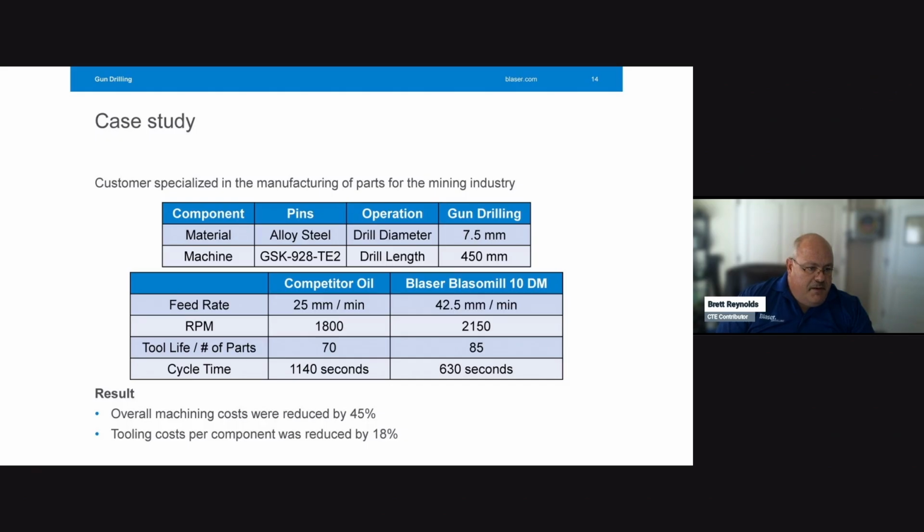So with the competitor oil, the feed rate was at 25 millimeters per minute. With our Blaser Mill 10 DM, which is an oil that is designed for gun drilling, DM meaning deep hole machining, we were able to achieve 42.5 millimeters per minute. The RPM we were able to increase from 1800 to 2150.